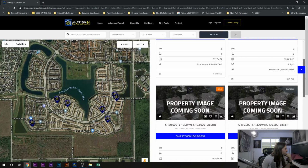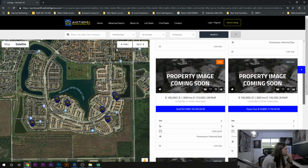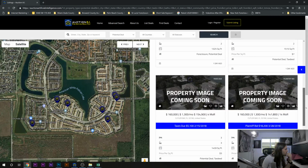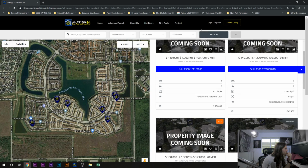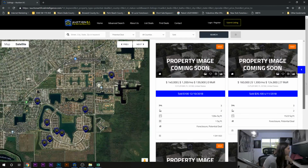140,000 sold for 137,000 for 160,000. Let's see. Taxes due, plaintiff bid. Sold, potential deal. Here we go. How about that? Sold. So let's see what was sold. That's what we really want to see, right? Sold for $35,100, $160,000 market value, rents for $1,300 a month. There's $124,900 in potential profit.